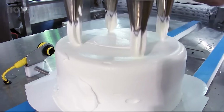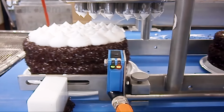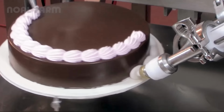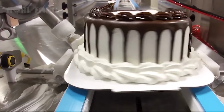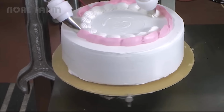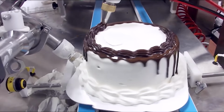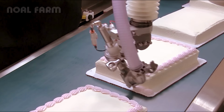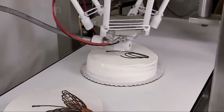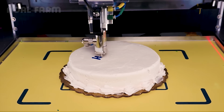Once the inside and outside of the cake are perfectly smooth, the plain cakes are ready for decoration. With modern machinery, the baker's creativity can now be copied perfectly and quickly by automatic decorating machines, making the process faster and more precise. Once the cake is layered and frosted, automated decorating machines can add personalized touches like drawings or messages directly onto the cake's surface.